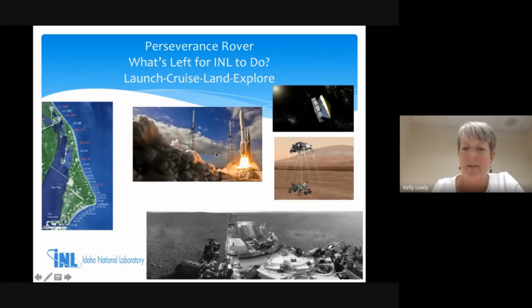Here is another picture of the launch. This was, again, Curiosity. The same rocket will be used, an Atlas V rocket. It has 1 engine and 5 solid rocket boosters on it. It will take a 7-month voyage to get to Mars this time. You see the cruise stage here. So this is what it will look like as it's cruising to Mars. And then here's an illustration below it of the entry, descent, and landing, the EDL stage, and the rover being lowered with a sky crane down to the Martian surface.